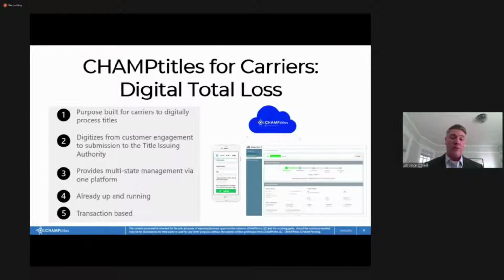In looking more closely at the problems that vehicle titling presented, the issues that immediately jumped out at us were those faced by carriers and salvage companies. No one had yet developed an online solution that allowed them to easily process titles. This is precisely why we created Digital Total Loss.